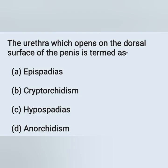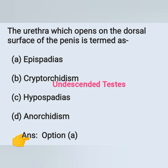Move on to the next question. The urethra which opens on the dorsal surface of the penis is termed as. Options: option A, epispadiasis, option B, cryptorchidism, option C, hypospadiasis, option D, anorchidism. Our question is, the urethral opening on the dorsal surface, or upper side, of the penis is termed epispadiasis. Upper, above, it is known as epispadiasis. Option A is the correct answer.